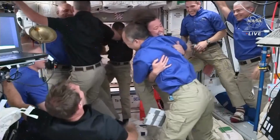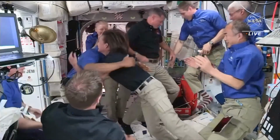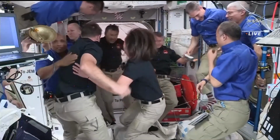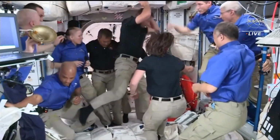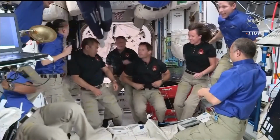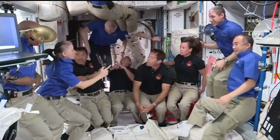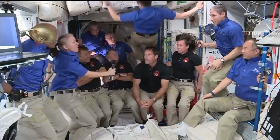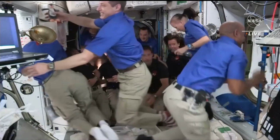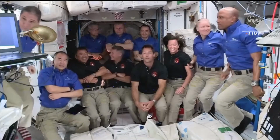The 11-person crew of Expedition 65 now together inside Node 2 of the International Space Station. Though we can't even hear audio in there, you could really feel the excitement just by the looks on their faces, the hugs that they're giving. Now they're getting ready for this official welcome ceremony. You can see them getting into position. Let the Tetris game of fitting 11 crew members into a single frame begin.